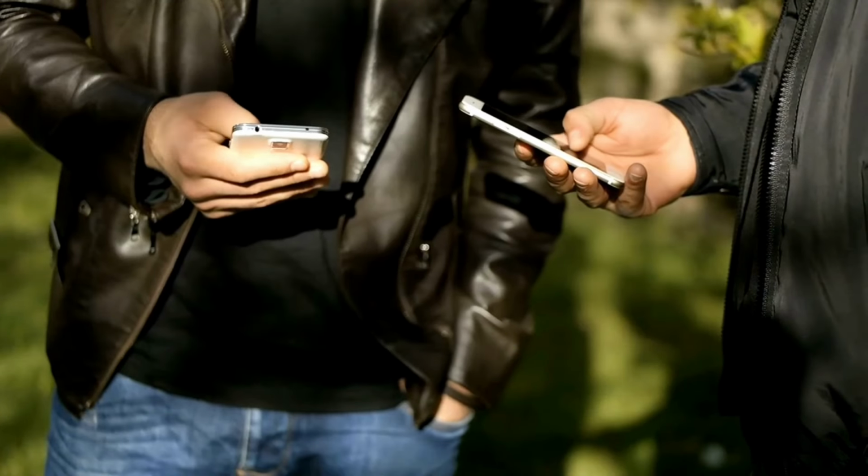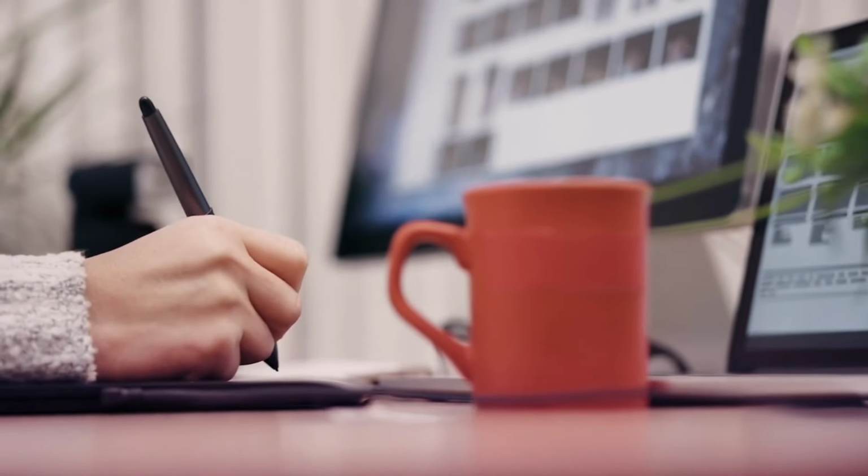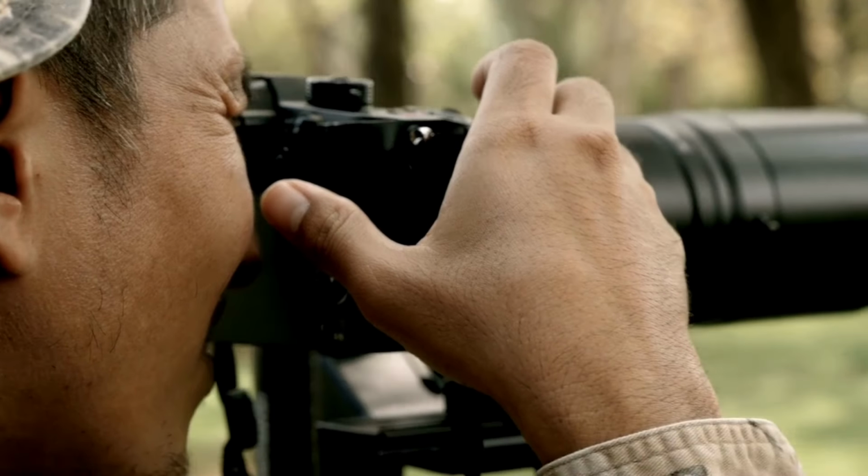Today, we'll explore the world of AI photo editing tools and discover different tools you can use to transform your love for photography into a successful freelance venture.